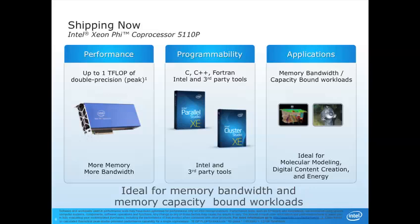So these new versions have optimizations to give you better support for Xeon and Xeon Phi. And you can see with the 5110P, it's ideal for memory bandwidth and memory capacity bound workloads. It supports up to 8 gigabytes of memory.